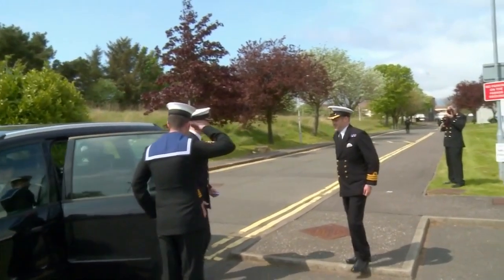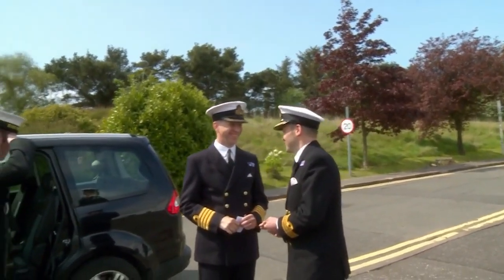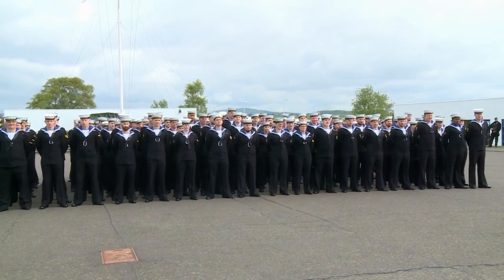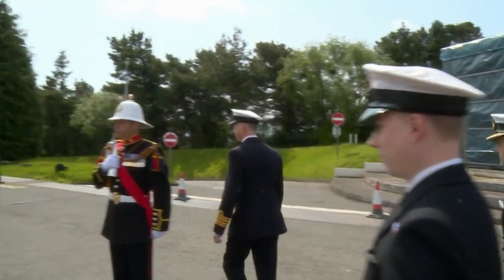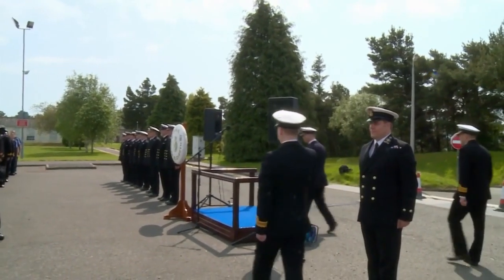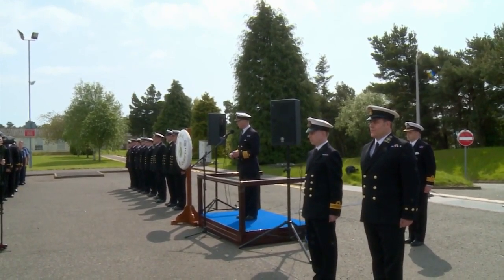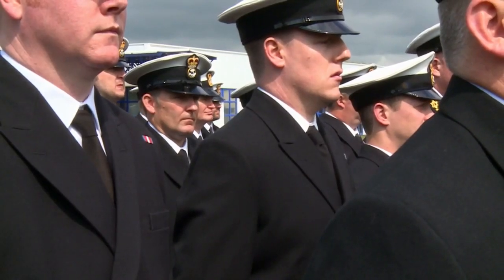Forty-nine-year-old Jerry Kidd commanded Britain's last aircraft carriers, HMS Illustrious and Ark Royal. But they were a third of the size of Queen Elizabeth, the ship that Captain Kidd will take to sea for the first time. Right, well, good morning, HMS Queen Elizabeth.